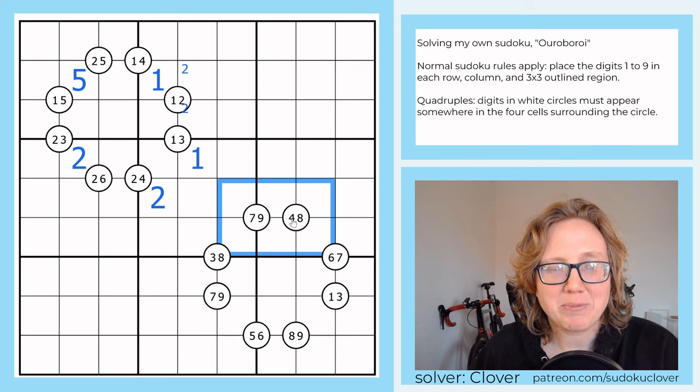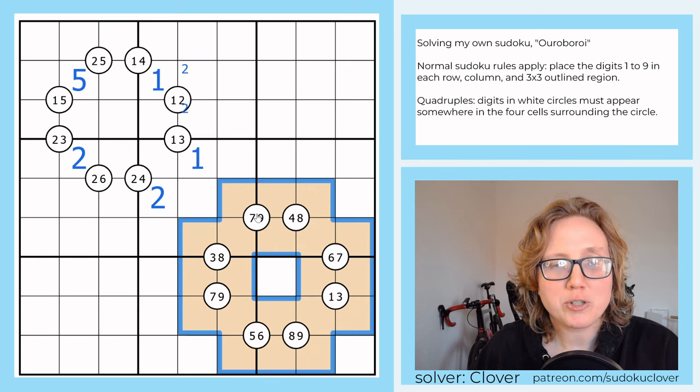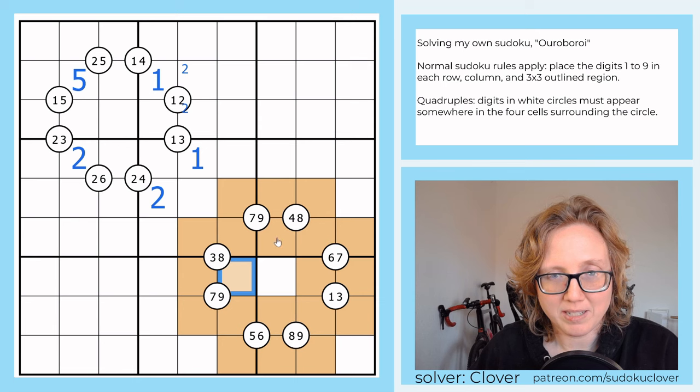Take a look at the bottom right quadruple, or the bottom right ring of quadruples. I'm going to highlight in orange all of the cells that are touched by at least one of these bottom right quads. These are 20 cells. There are 8 quads, each containing 2 digits. All of those digits refer to distinct digits in the grid.